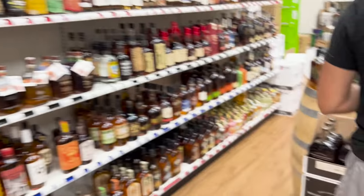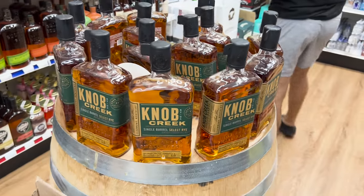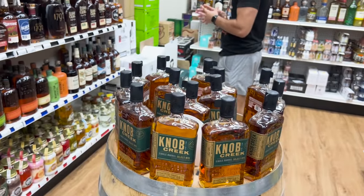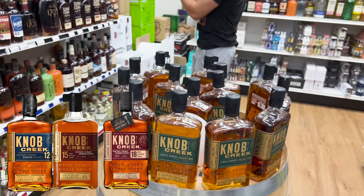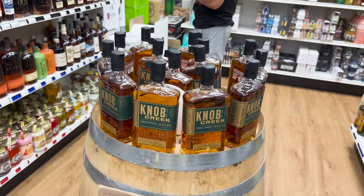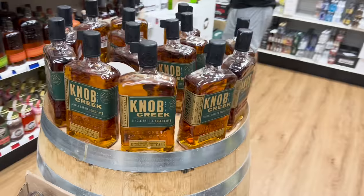All right, what else? Knob Creek rye, 115 single barrel. Single barrel, it has, ooh. Has some caramelly sweet flavors to it. Big Knob Creek fan. I love their 12, their 15. I have their 18. I have their whole lineup. I don't have a rye though, so. Got a bottle of that that you'd try? Yeah, I'd love to see what else.